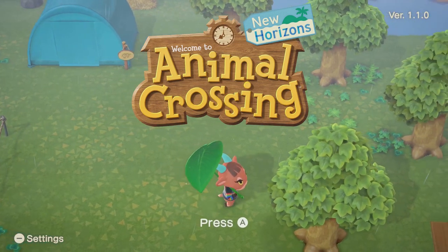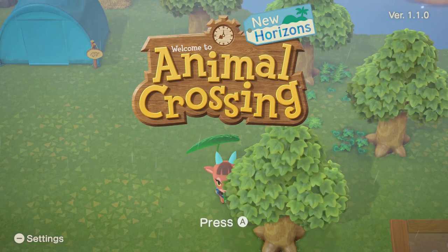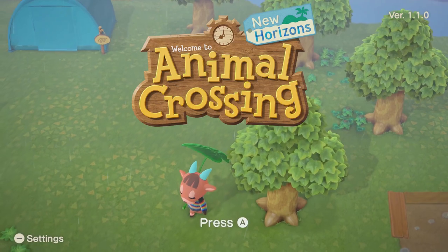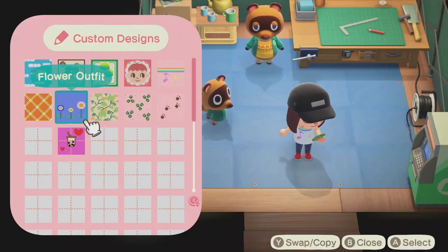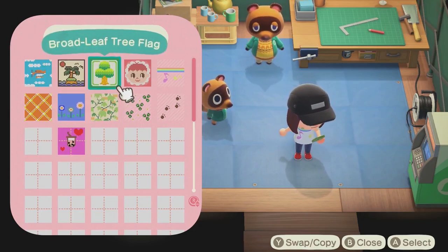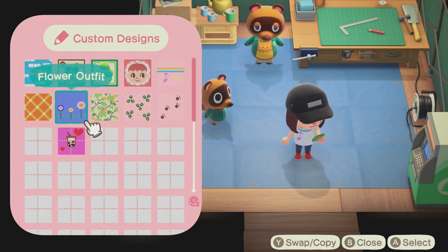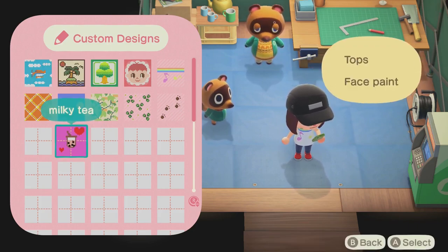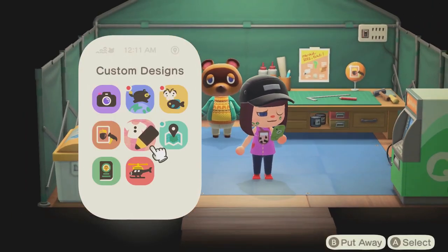I'm so happy with this new Let's Play series, and today we're going to finally see our new houses and hopefully some new villages! So, let's get started! Milky is loving this custom design thing, and here's a Milky tea self-made pattern for a milk tea and some loves. And then let's try wear it. Oh, I'm so excited for it. Oh, it's so cute. I love it. Look at our milk tea clothes.